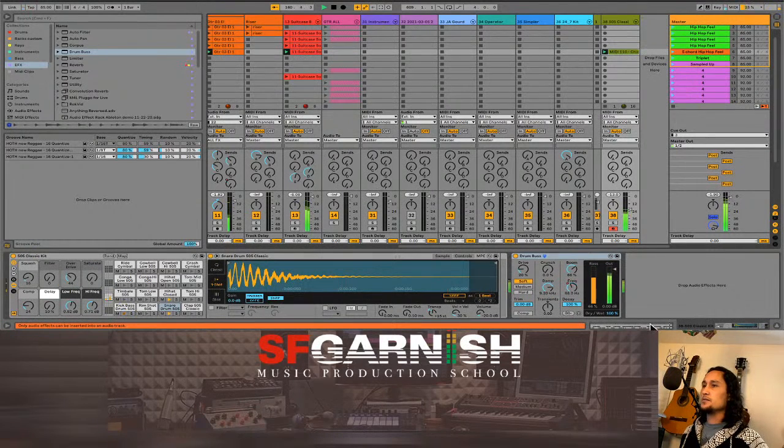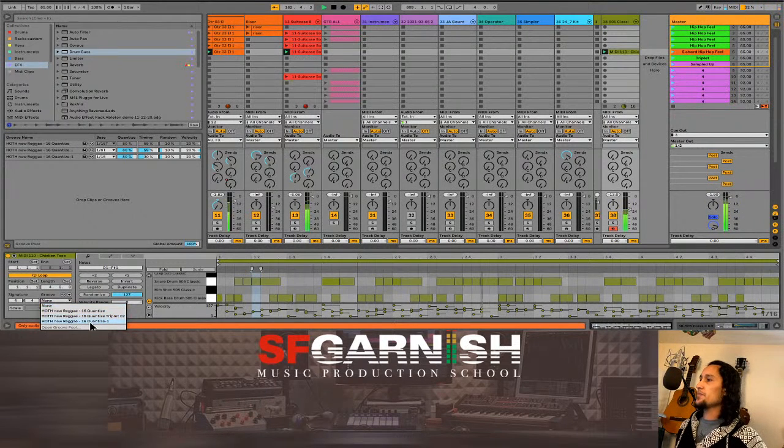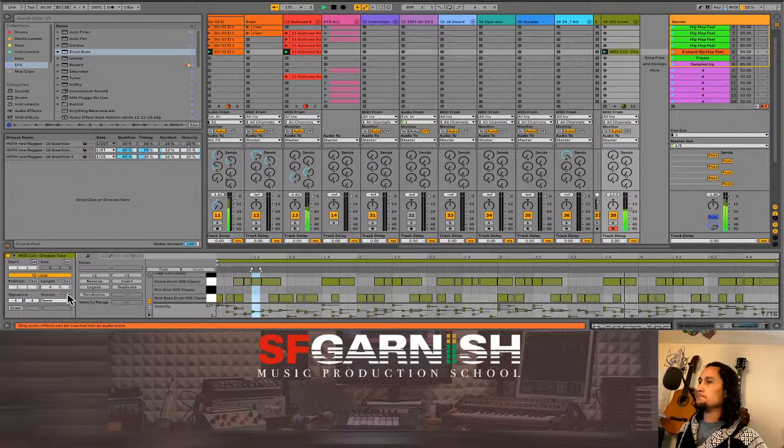Hi-hat seems a little rough to me, so I'm going to bring on a groove, changing my groove to something that I preset over here. Swings it a little bit. And committing that. When you commit the groove, it will adjust the MIDI just a little bit to have that feel and the swing I want.